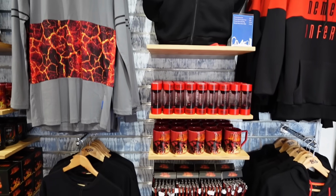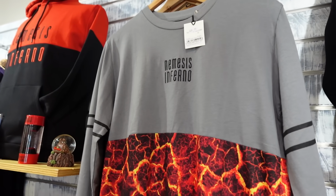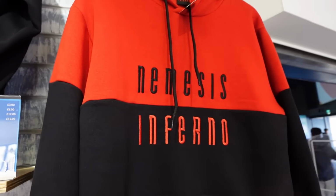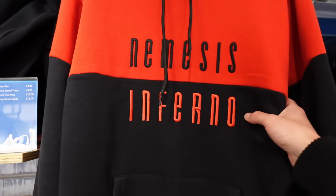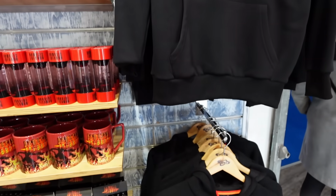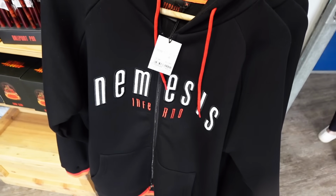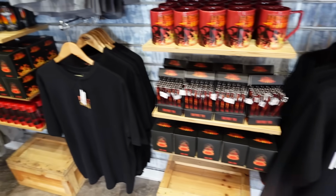And then you've got all your ride specific merchandise just here. Nemesis Inferno, £28 there. Feel the heat of Nemesis Inferno. And I do love this new hoodie that they've got just here. That's priced at £50, all embroidered. The quality of the merchandise is certainly a lot better than it used to be many years ago. £60 just there for the zip-up jacket, and again, that's embroidered on the front.